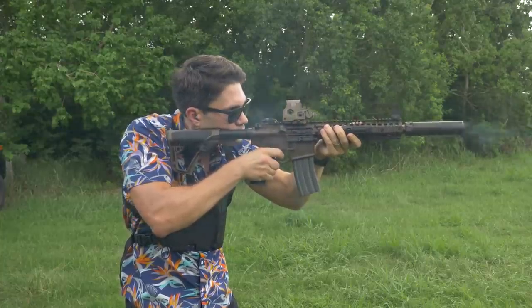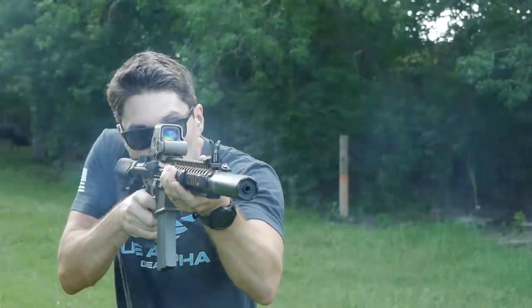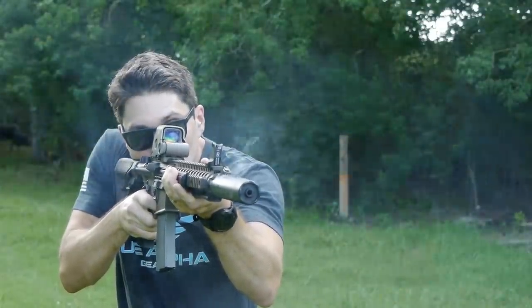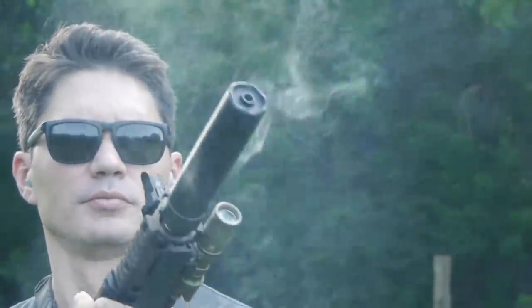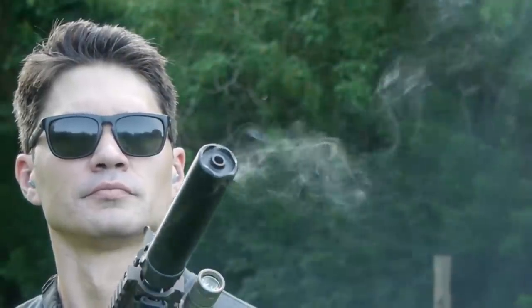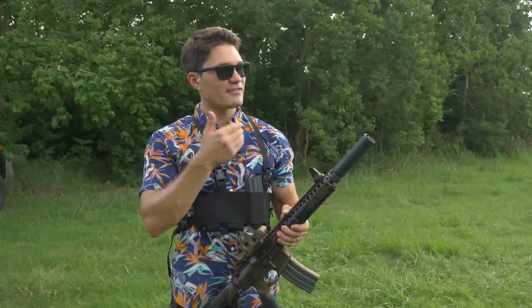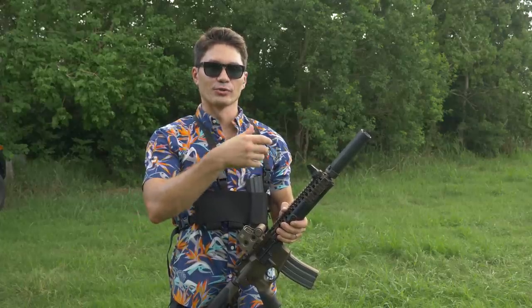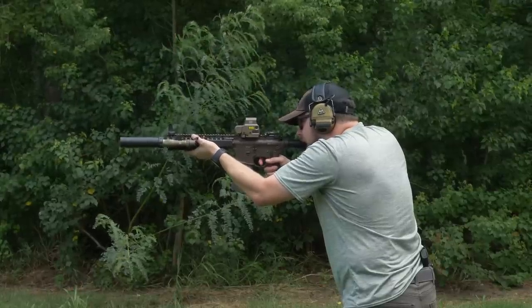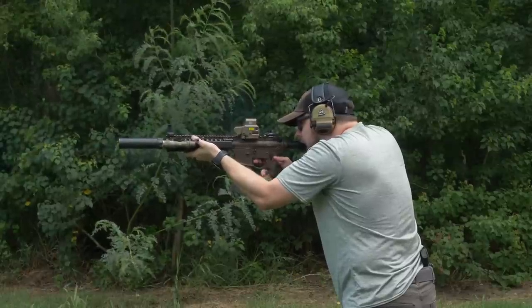Surefire said that the primary quality they were looking for in designing the SOCOM suppressor was longevity. That's really what the customer wanted, i.e. the government. They wanted longevity, and so they've had Surefire SOCOM silencers that have been returned for T&E or maintenance that have had 100,000 or more rounds through them.